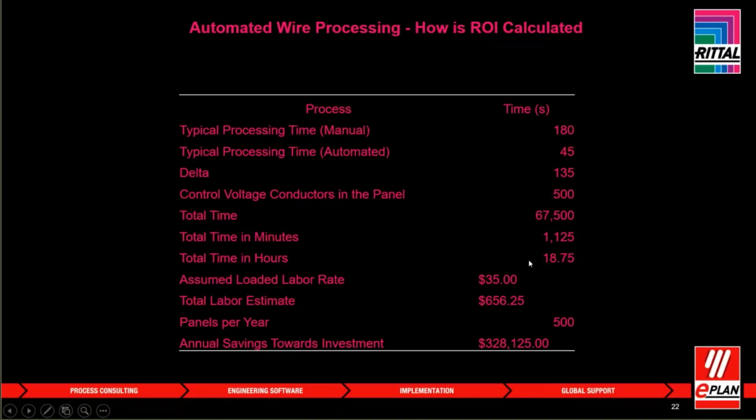So if we multiply that times a $35 loaded labor rate on the floor, that means $656 per panel. And if a shop is doing, for instance, 500 panels a year, that's coming out to $328,000 that they can put towards not only the investment of the equipment, but also the software to get here in the first place. So that's just a very quick, brief overview.